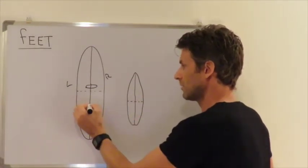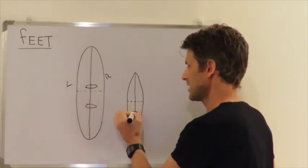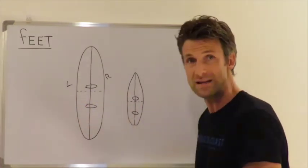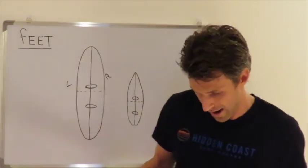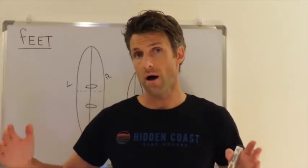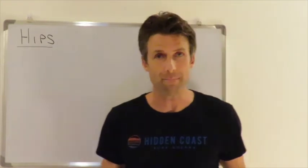And then the back foot back here, same with the short board, we'll put our back foot here and our front foot here. In terms of the spacing between front and back foot, as a general rule of thumb, we want to be about a shoulder width or a shoulder width and a half apart. So next up, we're going to be talking about the hips.